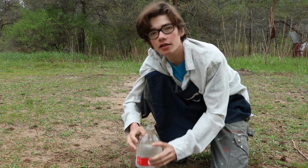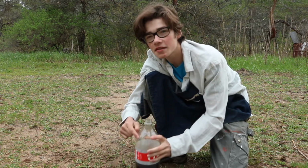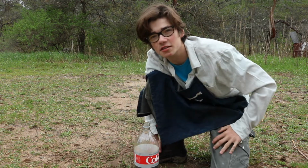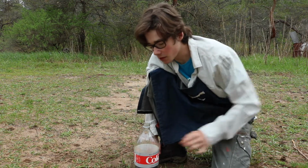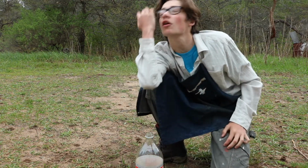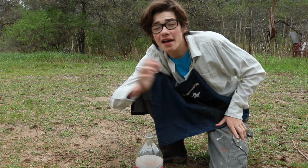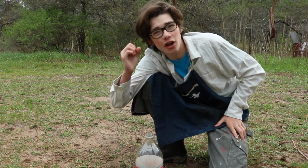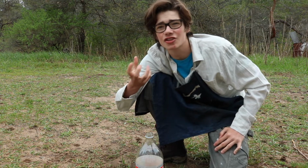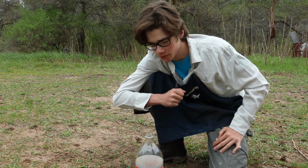So, like in this bottle, if we put a hole right here, then not only would it spew at the top, but it'd come out the side as well. So, in the eruption, the actual volcano can cause many more problems other than the eruptions. They can cause landslides, and they can also create these giant clouds of poisonous gas that are ash and other substances within there. Very harmful.